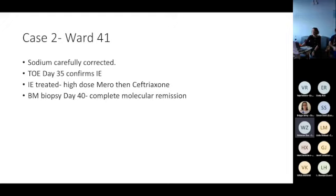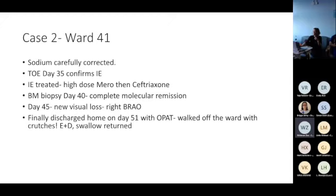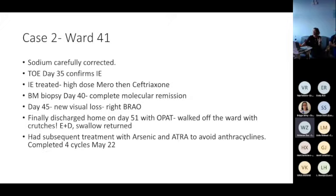He had his bone marrow biopsy and he was in complete molecular remission, so we'd completely kicked the leukemia out of the field. Just to throw into the mix, he then had some visual loss and had a branch retinal artery occlusion as well. And he finally went home nearly 2 months after he'd come in, walked off the ward with crutches, having been completely bedbound. He'd swallowed, returned, he was eating and drinking normally.